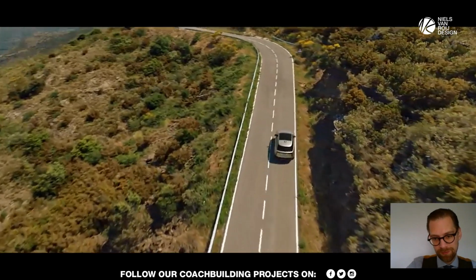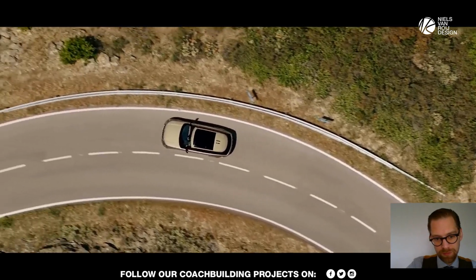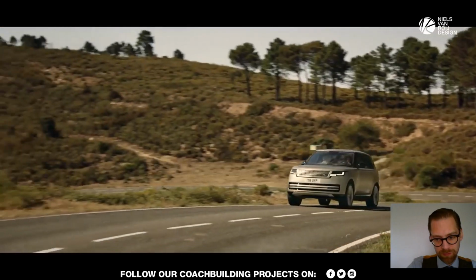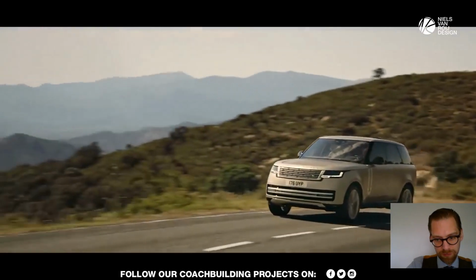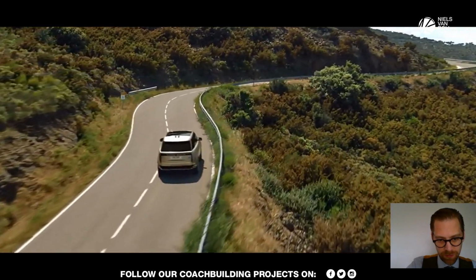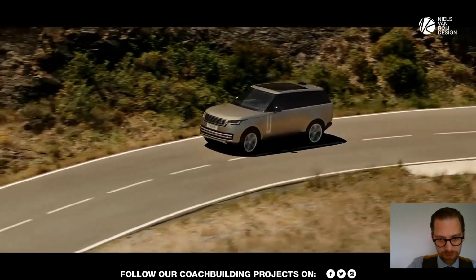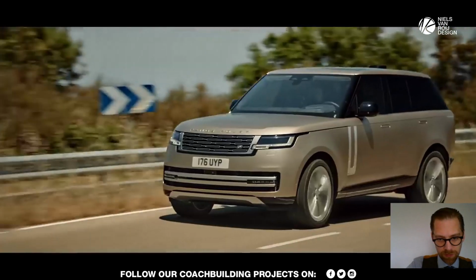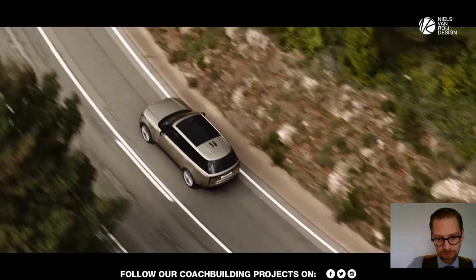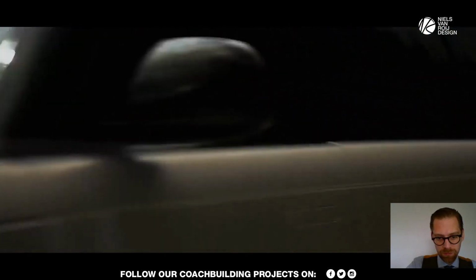Serene and agile, the new Range Rover is engineered for comfort at every turn. A new bespoke architecture is stronger than ever for an unrivaled breadth of capability on and off-road. New multi-link rear suspension is designed for comfort and control. A smooth and responsive 8-speed automatic gearbox with high and low range combines new levels of refinement with optimized efficiency. New Range Rover features the most sophisticated chassis technology of any vehicle.